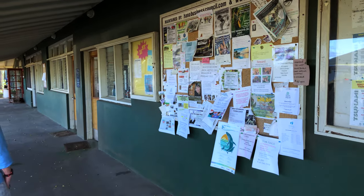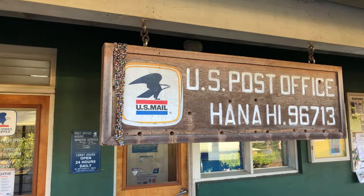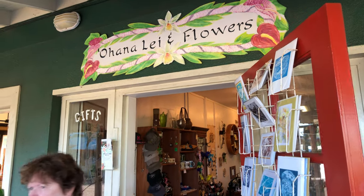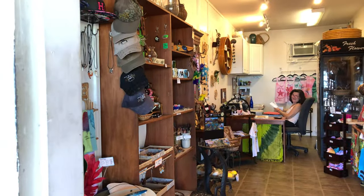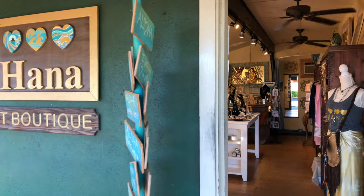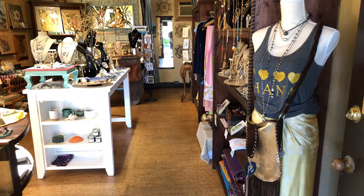The community bulletin board and small post office in this row of shops is all part of that small town, country atmosphere of Hana Town. There's everything you need in your visit. There's a bank. There is a little gift shop with a nice variety of some arts and crafts, and some handmade items that you'll find nowhere else, including some original oil paintings of tropical scenes. Next door to that, you've got a boutique. Pretty small compared to our modern shopping malls, but it's got a lot of charm.